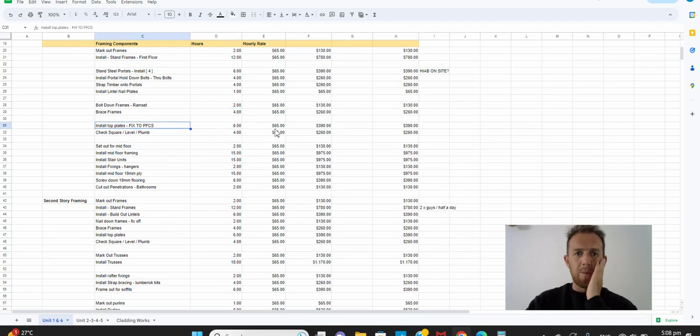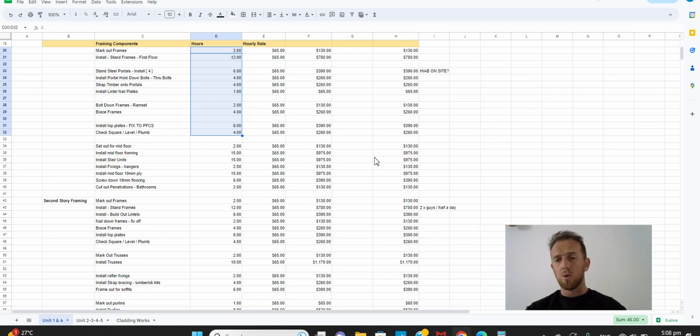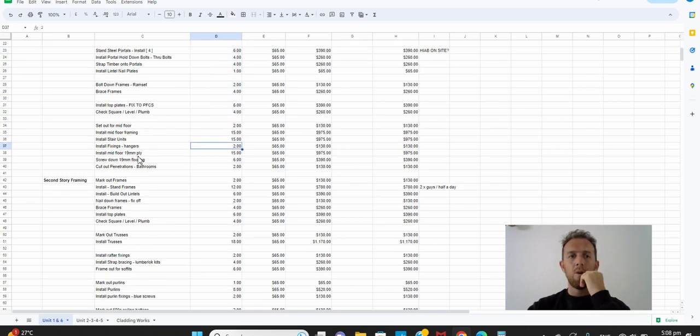So pretty much working on just standing first floor frames and getting the steel in. If I highlight all these hours here, I've got 45 hours. So that is pretty much 2 days, 2.5 days for two guys to get all the frames up, portals, top plates down. So that's more than enough time when we look at it on that scale. So then we come to mid-floor section.